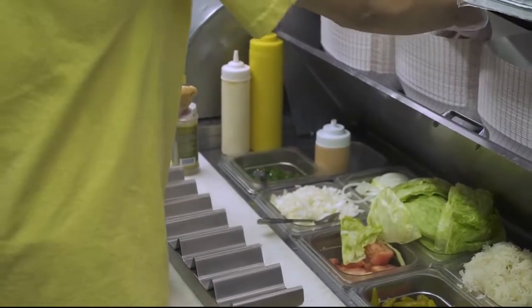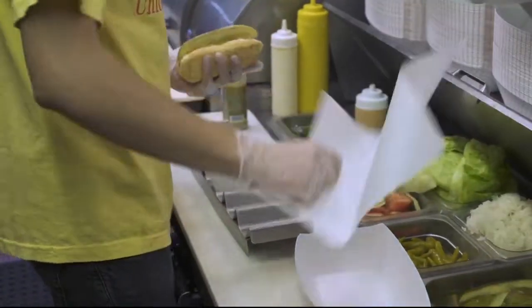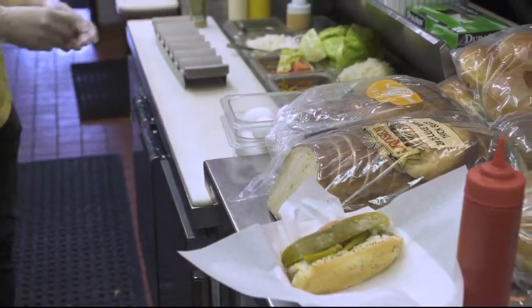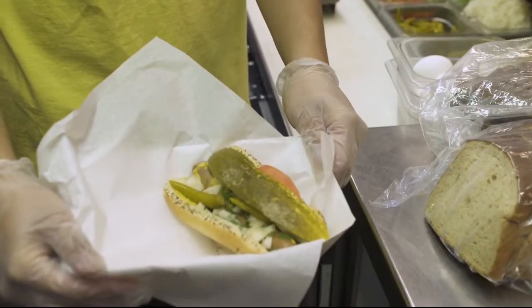Why is that? Ketchup's kind of sweet. We already have a tomato on it, so that vegetable is already taken care of, and it's a perfect balance, in our opinion, of sweet and spicy, cold and hot. It's just the perfect hot dog.